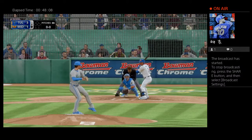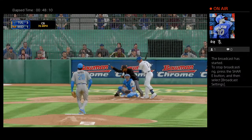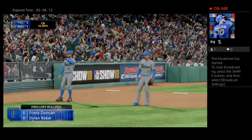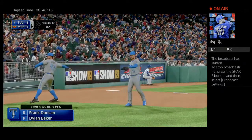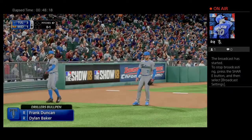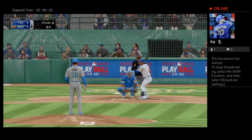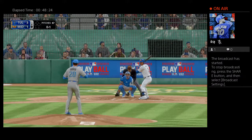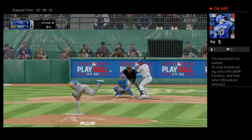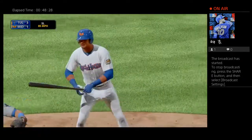First pitch of the at-bat. Good breaking ball that time, in for a strike. Some action out in the bullpen. Couple of right-handers starting to loosen up. Here's the 0-1 pitch. Slider in for a strike.